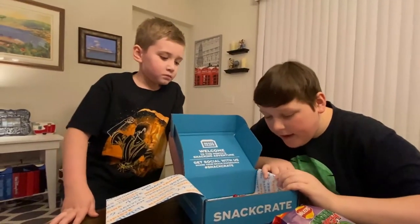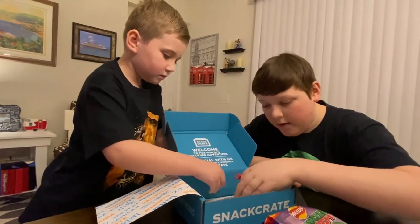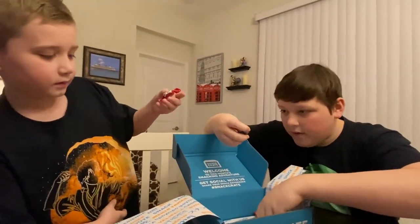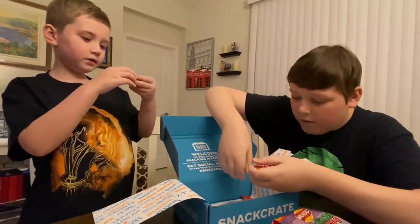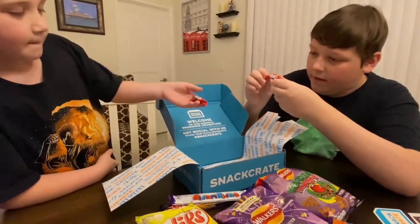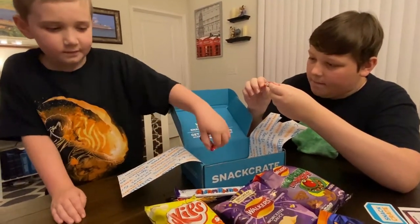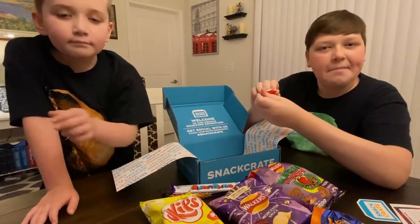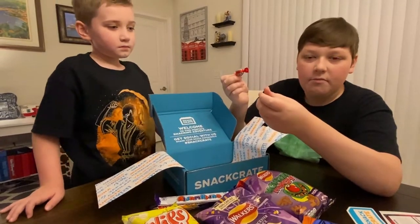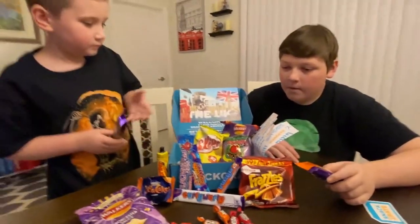There's one last thing left. A bunch of these little candies. Juicy chews. There's like cherry and orange. Strawberry maybe. Maynards Bassetts. They contain milk. All right, so we've set it up so it looks nice now.